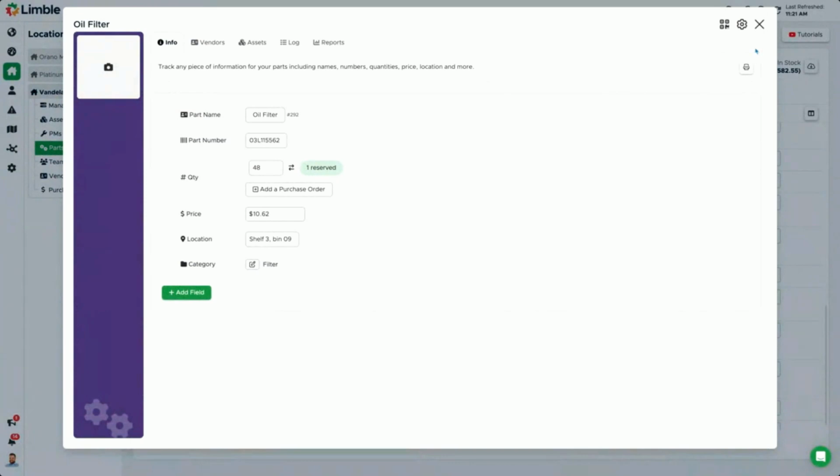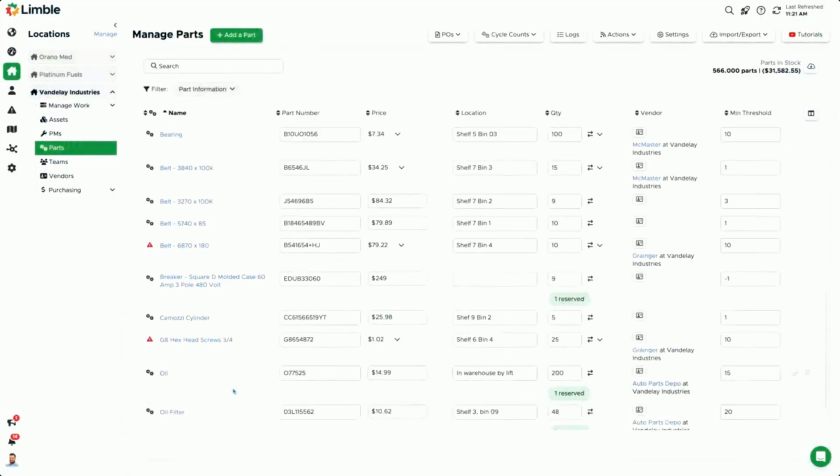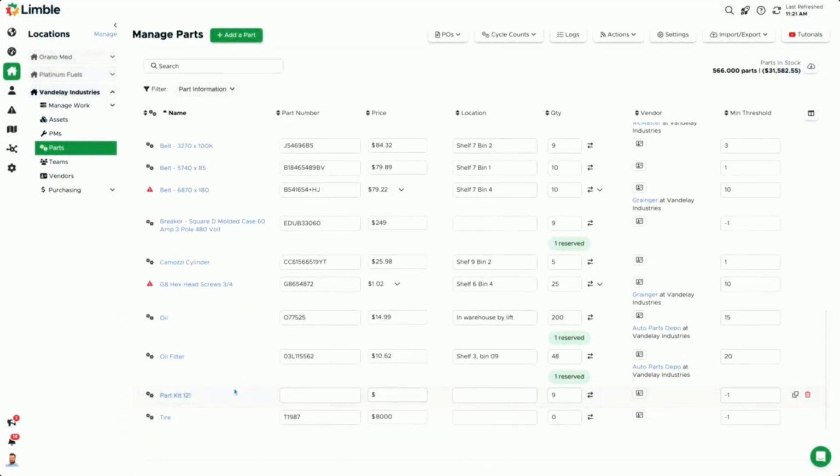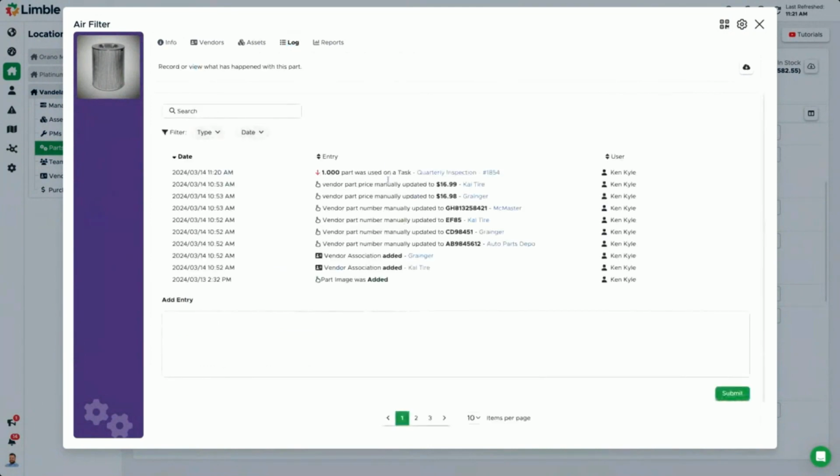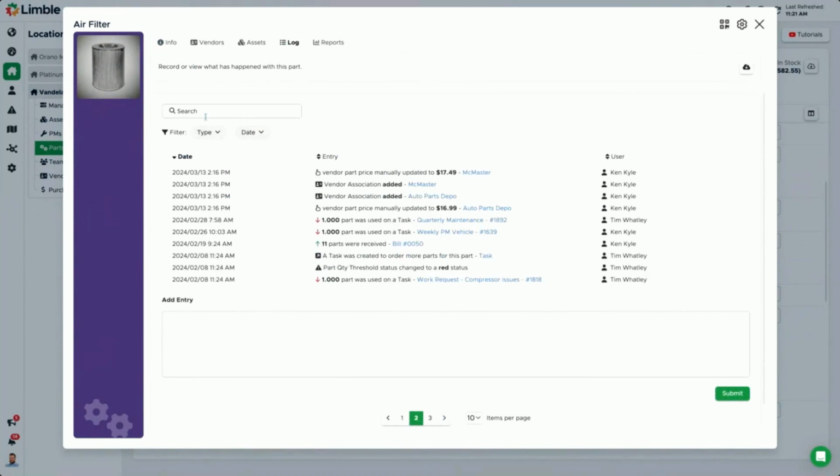So this should look familiar. Oh, that was the oil filter. I want to go back to, where is that air filter? There it is. Got a little bit more data in this one. So we already kind of previewed this log a little bit, where we'll be able to see any changes that have happened. If it's come out from a task, if I've manually made any changes, it's all going to be tracked in here. And like we showed before, I can search through that, or I can even filter different types of things so I can see that history.